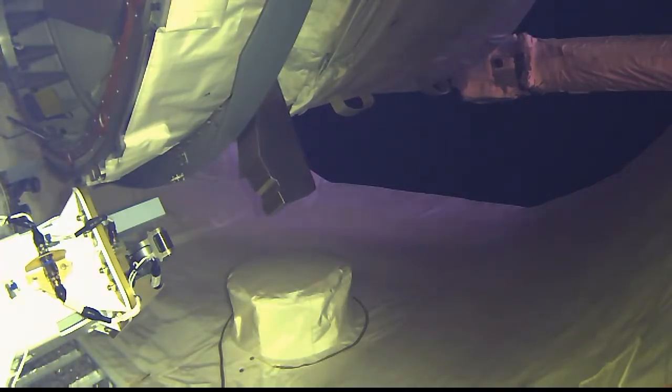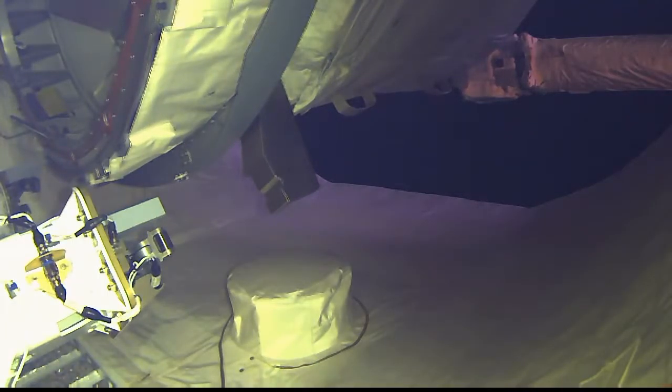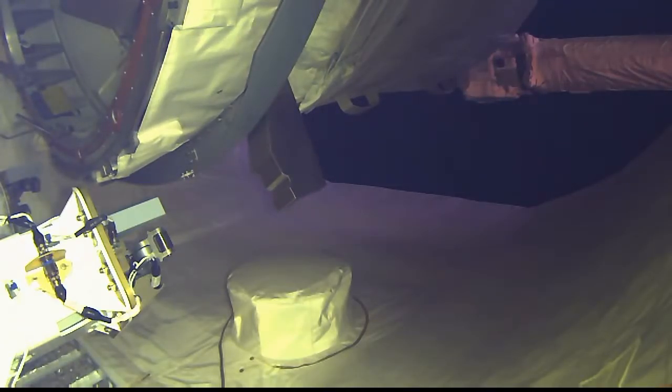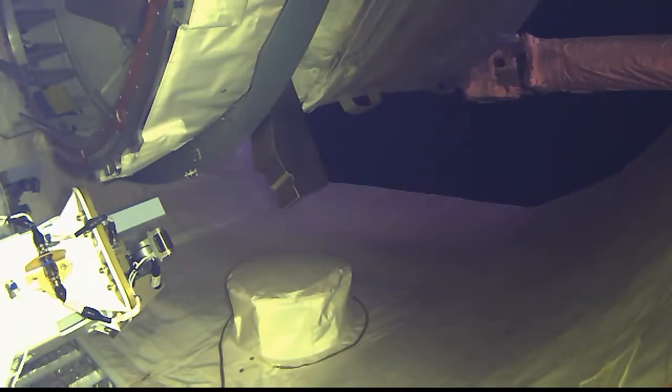slowly extract it. This was done first by releasing two sets of latches that were holding BEAM in place to Dragon's trunk. First set released, the arm then grappled, then the second set released, and then the arm slowly backed it away.